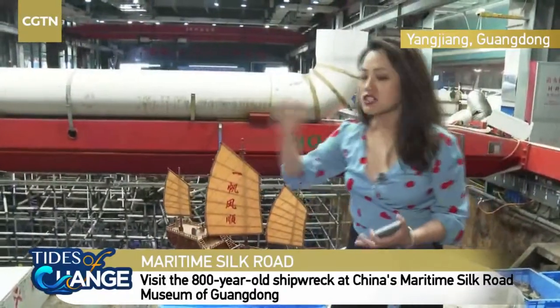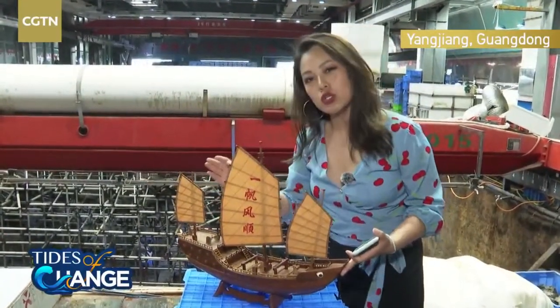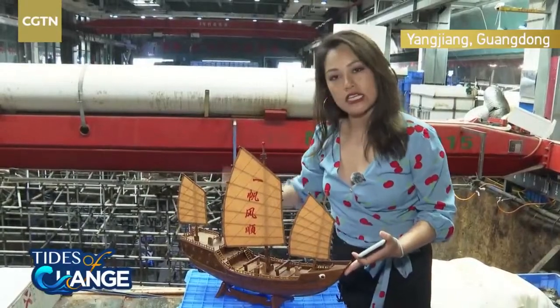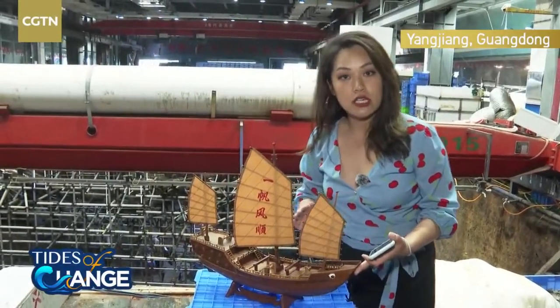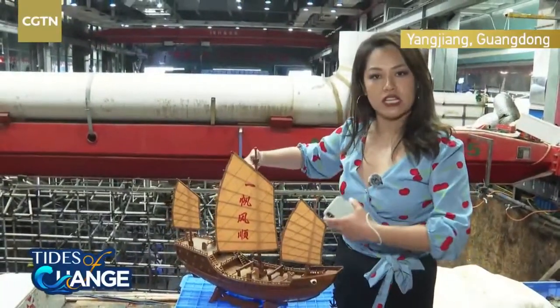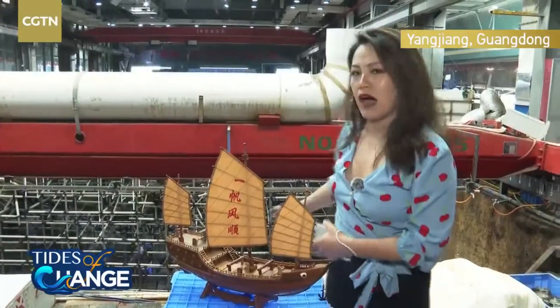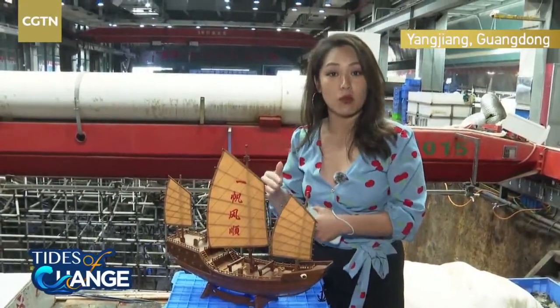There's a model in front of me. This is what the shipwreck used to look like. It's an amazing, huge cargo ship. From this side to the other side, the length of the shipwreck is about 22 meters, and from that side to this side it's over nine meters wide.